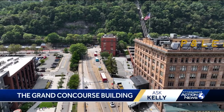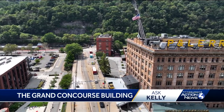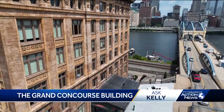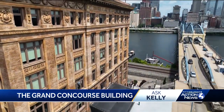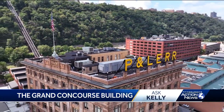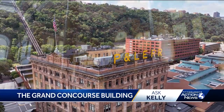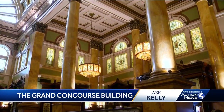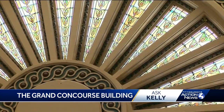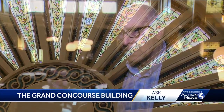This is the view so many of us are used to seeing coming across the Smithfield Street Bridge to Station Square. That tan building with detailed architecture and a sign at the top reading P and LERR. If you've never been inside, this is what you've been missing. Look at this architecture. And look up at the skylight. Look at that great fan light behind us. Come over here at 5 o'clock and watch the sunset through that stained glass in that fan light. There's nothing like it in Pittsburgh, and maybe not in the nation.